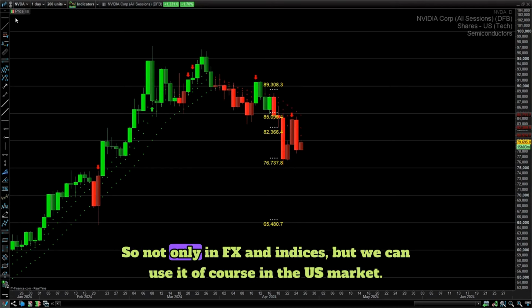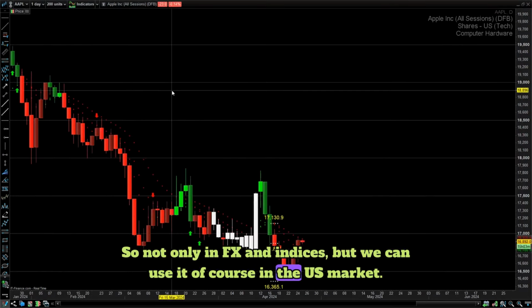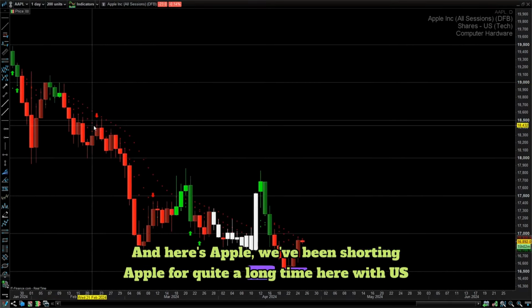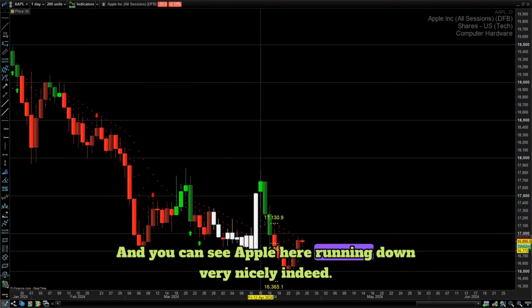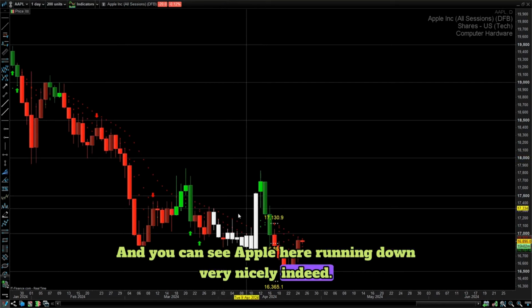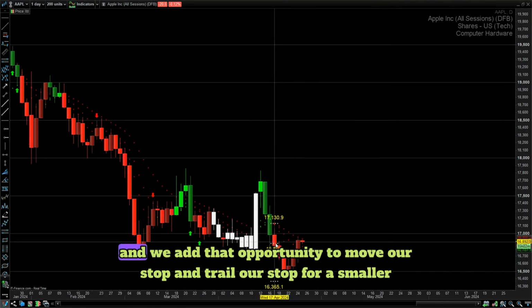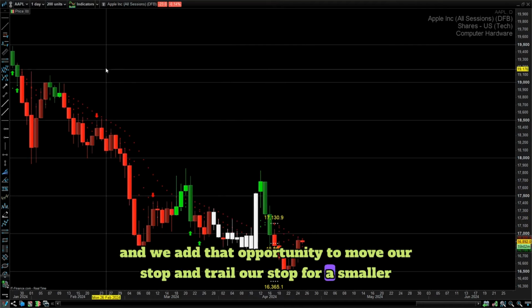So not only in FX and indices, but we can use it, of course, in the US market. And here's Apple. We've been shorting Apple for quite a long time here with US stocks. You can see Apple running down very nicely indeed, and it's virtually come down to our profit target of 163 here. We had that opportunity to move our stop and trail our stop for a smaller trade.